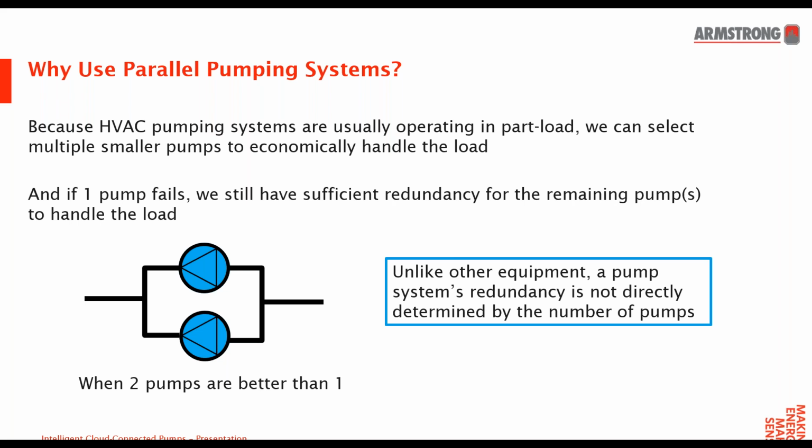Unlike other equipment like boilers or chillers, the system redundancy is not directly determined by the number of pumps. And what I mean by that is, if you had two boilers or two chillers, for example, if you lost one chiller, you'd be down to 50% redundancy. That's not the case with pumps because of the shape of the pump curve. You actually get a little bit more than that, and I'll explain that in the coming slides.